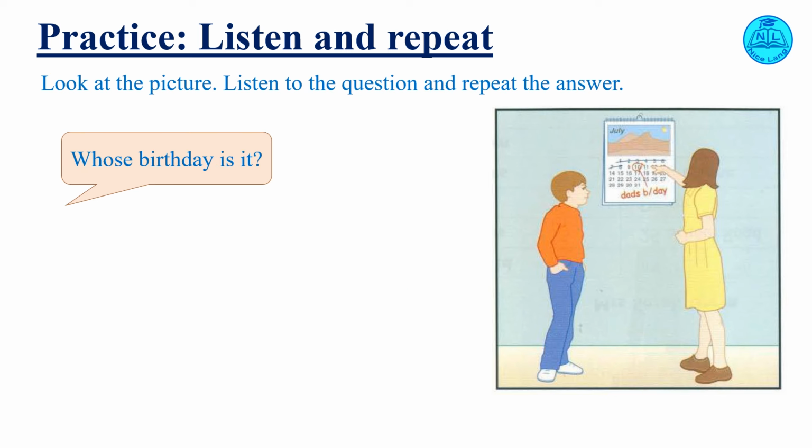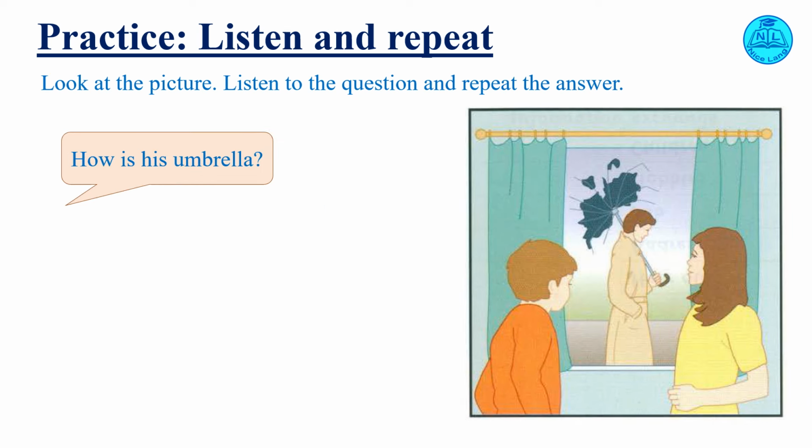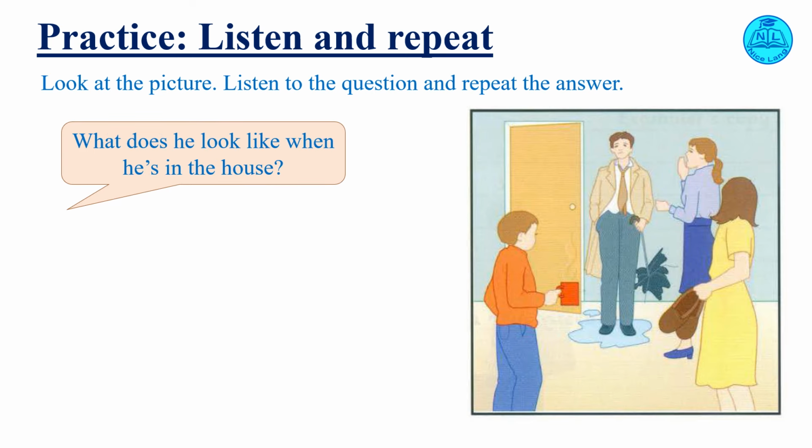Whose birthday is it? It's Dad's birthday. Who is outside the window? It's Dad. How is his umbrella? His umbrella is torn. What does he look like when he's in the house? He is wet.